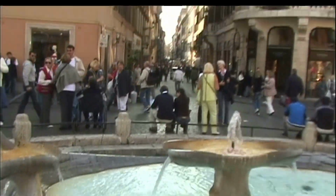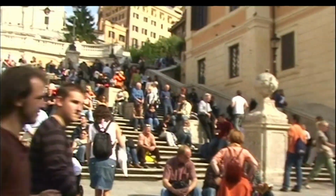They must be down there because you look at here. Apartments down there.